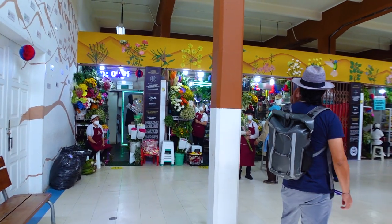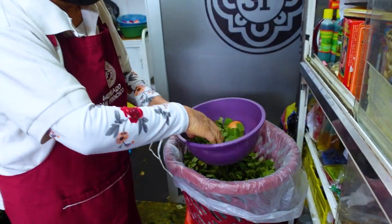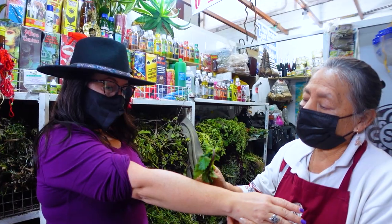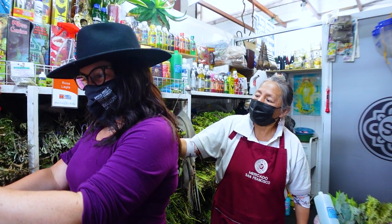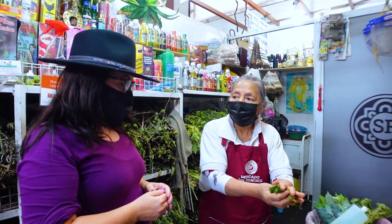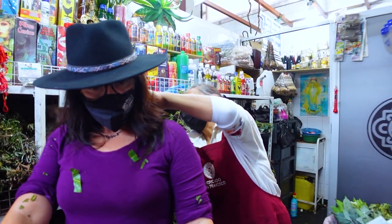Ecuador is famous for its flowers, especially its roses. So on one side of the market, there is a section that looks like it's just flowers, but actually this is also a medicinal section. So there are people like Rosa, who we're going to, and she will do what is called a limpia. And so you go there and you tell her what's ailing you. It can be anything from gastritis to a broken heart.